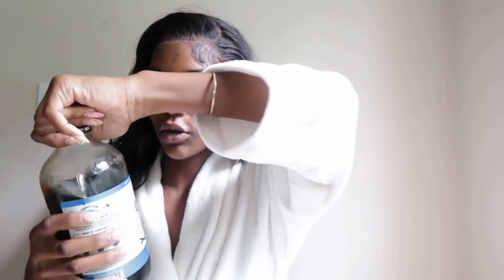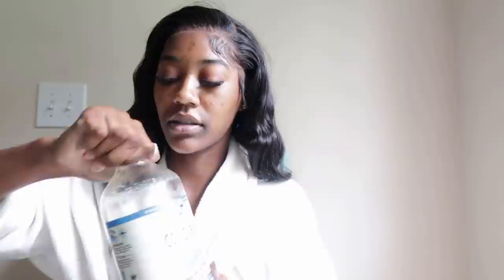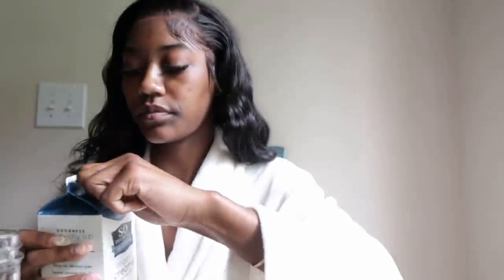Y'all know I showed y'all this in my last vlog. So it's just a cold brew organic vanilla coffee. I got this from Publix, and I use it with my delicious dairy-free creamer. I'm boiling eggs right now, so that's what y'all are hearing in the back, with this here creamer. Y'all seen it in the last video.